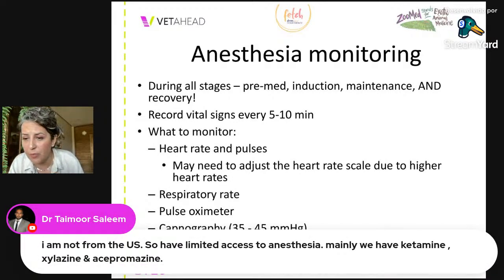Dr. Turmoor, I'm not from the US, so have limited access to anesthesia. Mainly we have ketamine, xylazine, azithromycin, and that's going to be a problem, I know. I hear you, I do. But at least you should try to intubate. You definitely have access to lidocaine. Lidocaine is something we can use CRI to do.